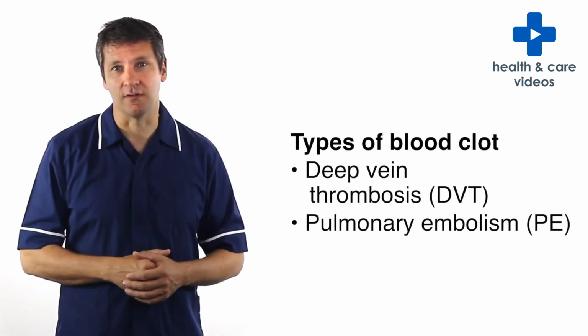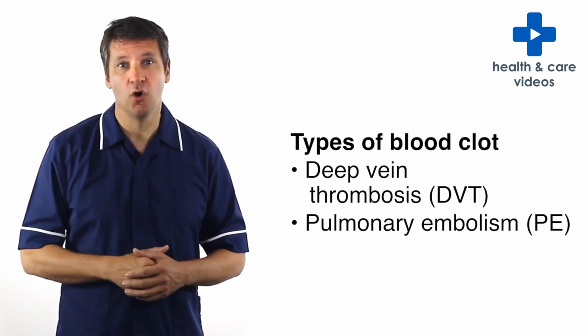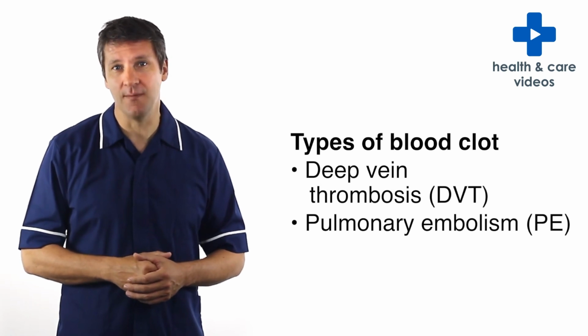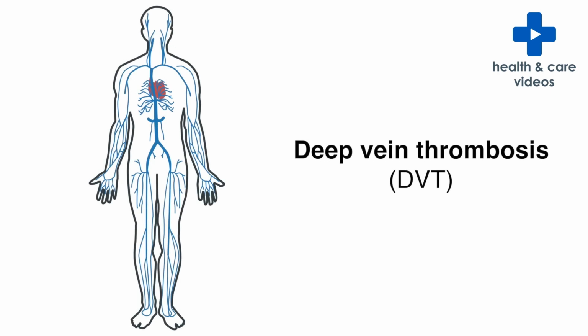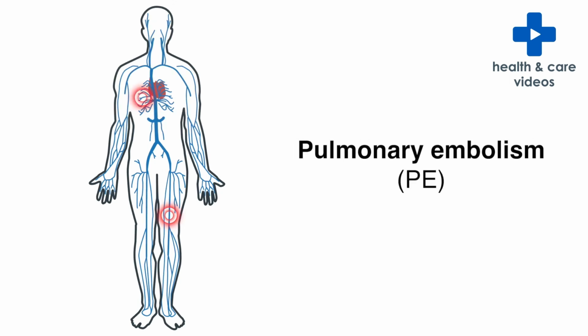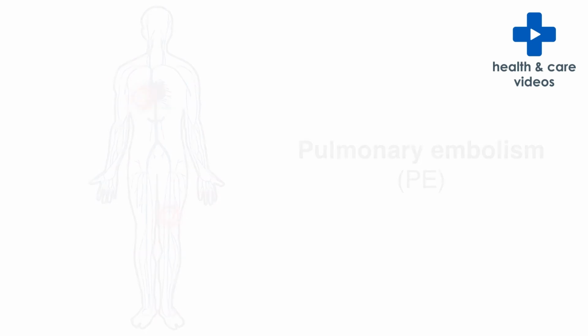There are two types of blood clot: deep vein thrombosis or DVT and pulmonary embolism or PE. A DVT is when a blood clot forms in a vein, usually in your leg. The clot can get stuck and can make the leg red, swollen and painful. In a small number of people, part of the clot breaks off and travels up to the lungs. This is a PE. A PE can reduce the amount of oxygen being delivered to the body. If the clot is large enough, it can result in death.